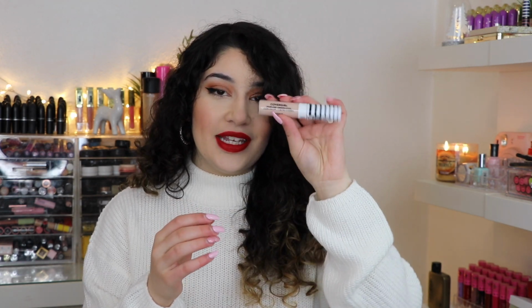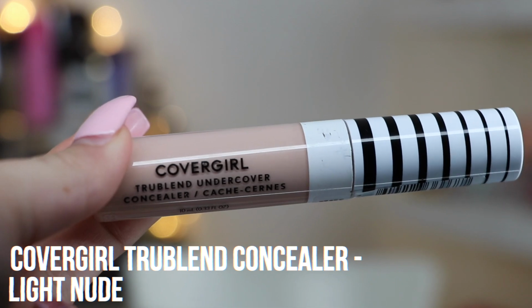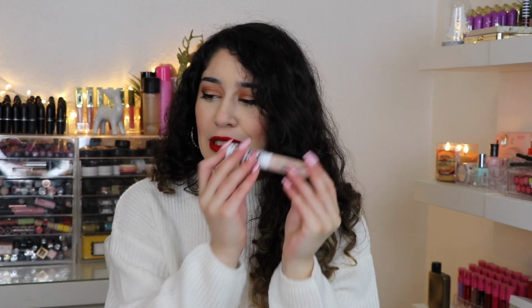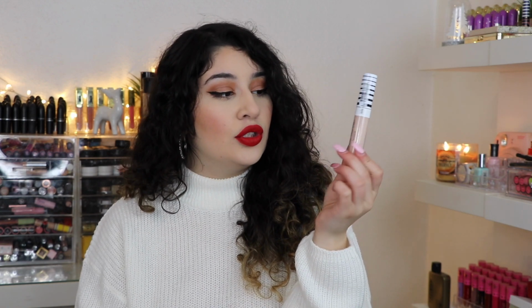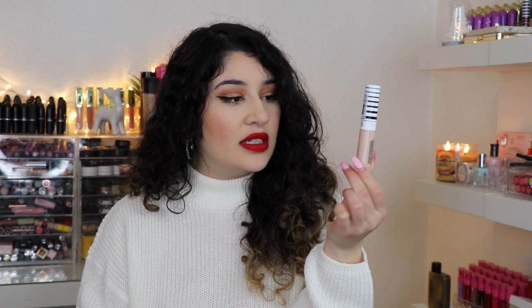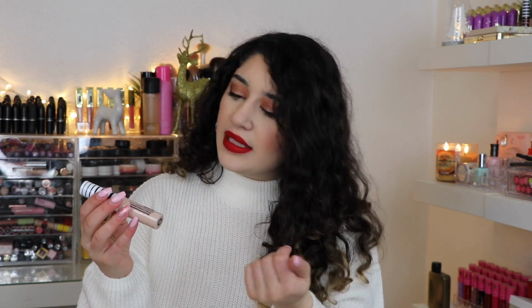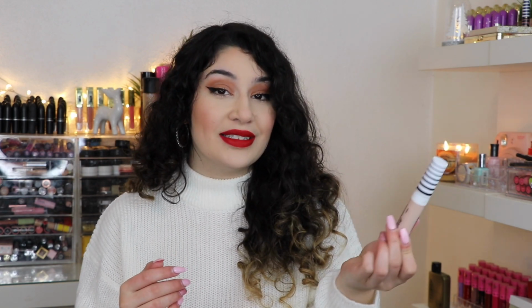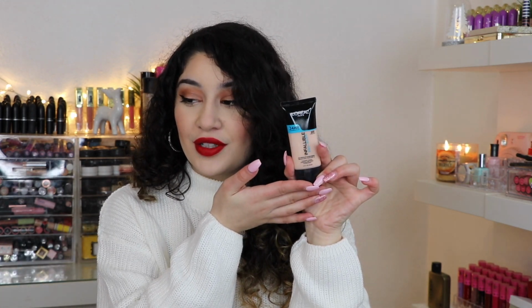Next I picked up the Covergirl TruBlend concealer. I'm so excited to try this out. I heard it's an alternative to Tarte Shape Tape, and we don't have Covergirl in the UK again, so I was super stoked to find this, and I picked it up in the shade Light Nude. I'm hoping that this shade is going to be okay for me. It looks a little more neutral, a little more pinky maybe, but hopefully it will be a good match for my skin tone.